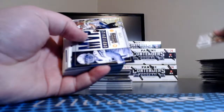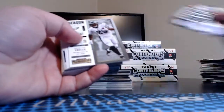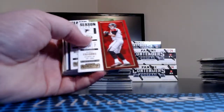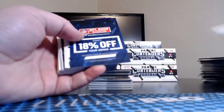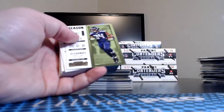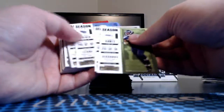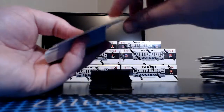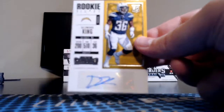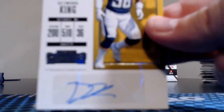Lots of these cheap teams will be hitting pretty well. Phillip Rivers, MVP contender. Round numbers, Webb and Beathard. 16 quads, Raiders. Desmond King for the Chargers, rookie ticket. Not familiar with Mr. Desmond King.